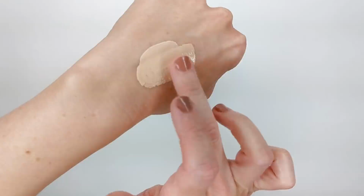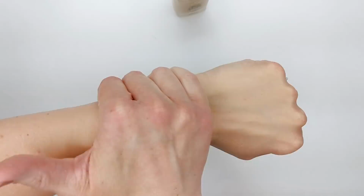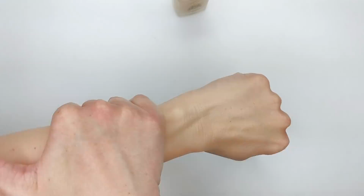And I've used this once on my skin already, so I can speak a little bit about how it applies. I think it's about medium coverage, and unlike other serum foundations that I've tried in the past, this one doesn't have a really powdery finish to it. It actually has an extremely skin-like finish. It disappears right into the skin.